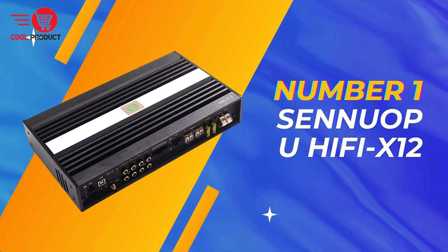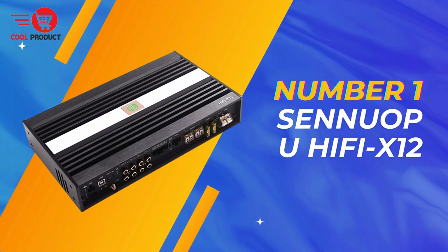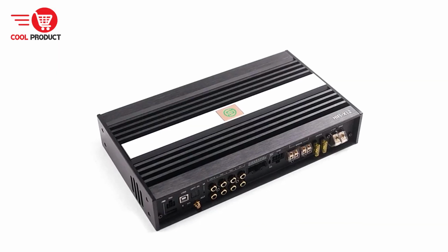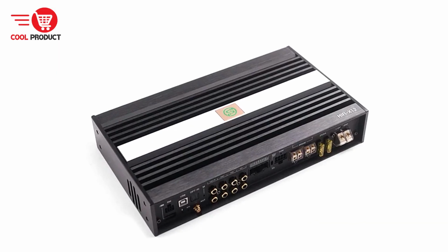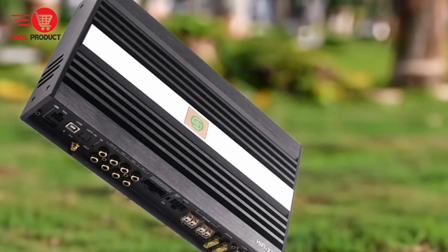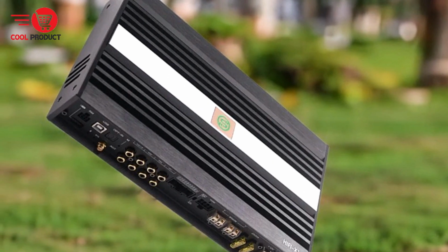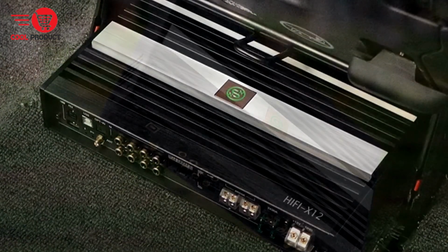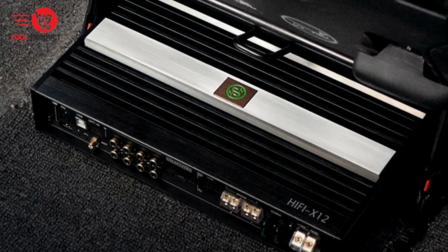Topping our list at number 1 is the Sennuopu HIFI-X12 Car DSP amplifier. The Sennuopu HIFI-X12 Car DSP amplifier combines advanced audio processing capabilities with high-fidelity audio playback options, aiming to enhance the in-car audio experience significantly. Here's a detailed analysis of its pros and cons to help you evaluate its suitability for your vehicle. Pros.